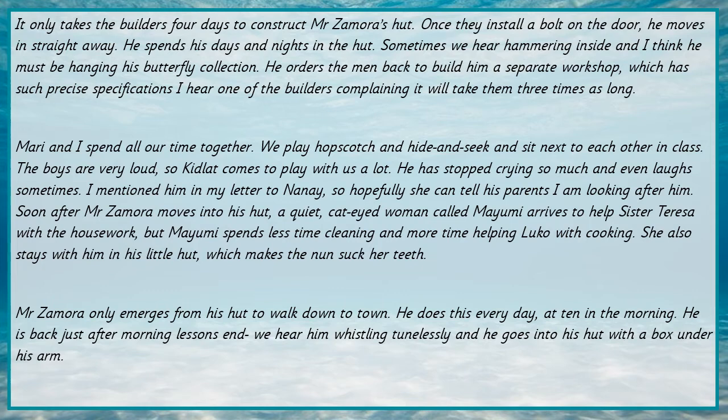It only takes the builders 4 days to construct Mr. Zamora's hut. Once they install a bolt on the door, he moves in straight away. He spends his days and nights in the hut. Sometimes we hear hammering inside, and I think he must be hanging his butterfly collection. He orders the men back to build him a separate workshop, with just such precise specifications. I hear one of the builders complaining it will take them 3 times as long.